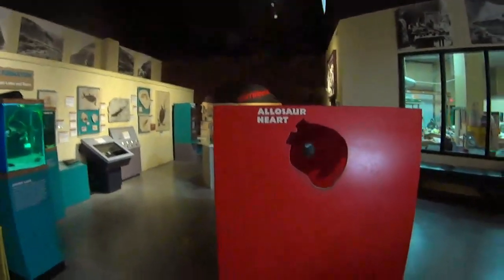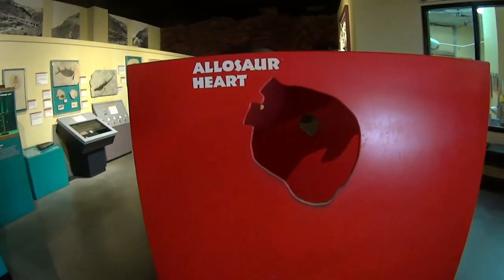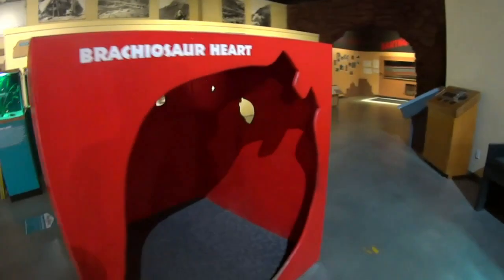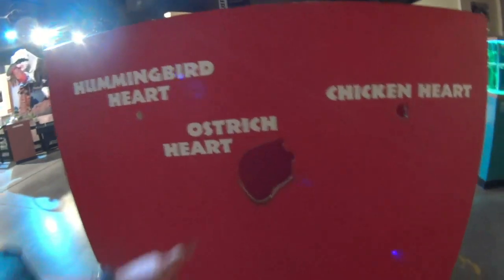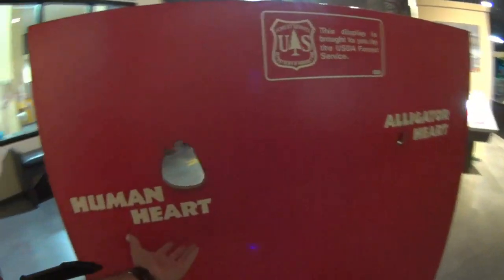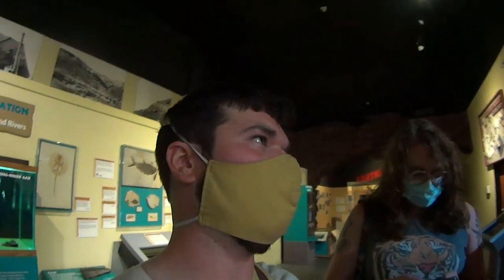Oh, here's an exhibit. Oh, this is cool. Like estimates for different heart sizes for dinosaurs. An Allosaur heart. I don't know if it would be that big. A Brachiosaur heart. A hummingbird heart. An ostrich heart. Chicken heart. A human heart. And an alligator heart. Pretty cool. I wonder if dinosaurs had hyper-efficient hearts that didn't need to be as big or anything like that, especially for big sauropods. I don't know.